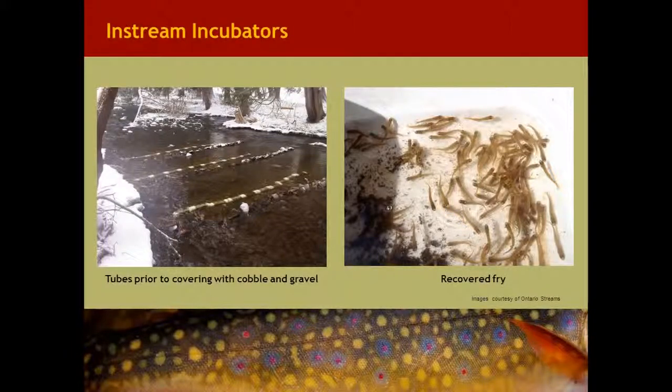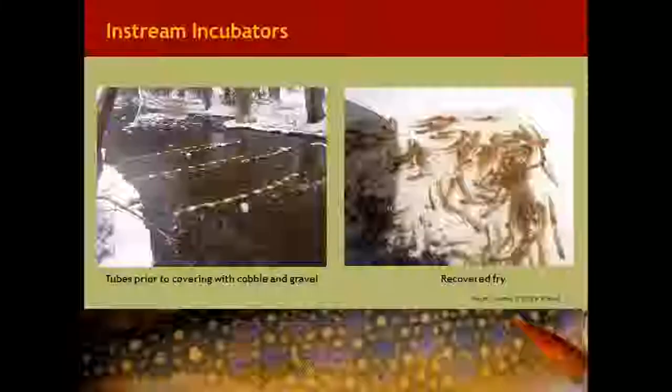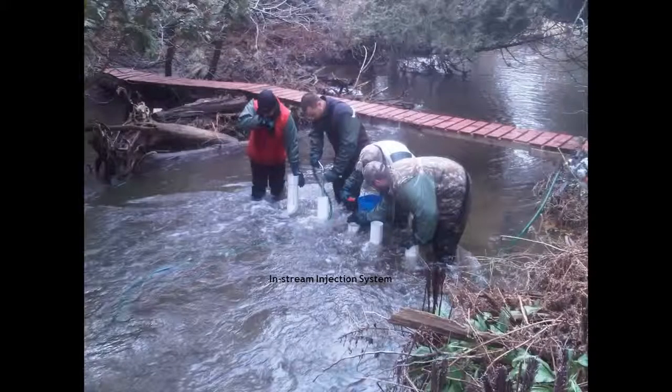So the image on the left-hand side of the screen is the channel that's been modified. The volunteers will rake out a trench and place the gravel tubes in the trench on their side, and then backfill with the cobbles over top. And then following in May, those gravel tubes are extracted and the fry are counted. So we've got some of those Atlantic salmon fry in the image on the right-hand side of the screen.